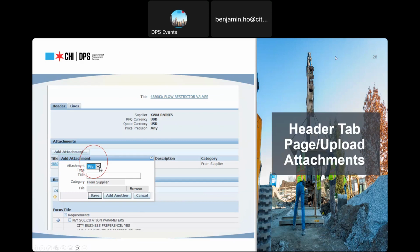So you can upload the attachment by clicking the Add Attachment button, which is going to show you this menu. The attachment needs to be of type file, and then you can give it a name, and then you're going to click Browse to select the file that you want to upload, and then you'll go ahead and click Save, and this will let you attach the file.